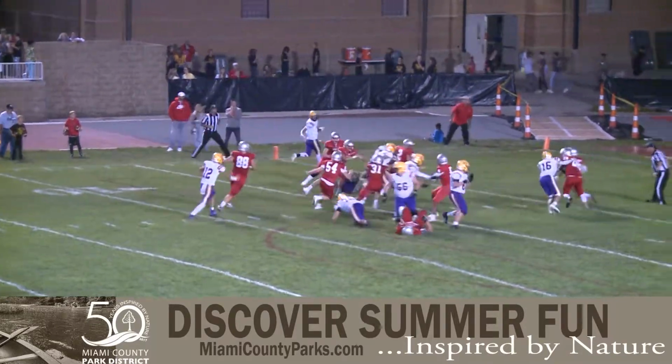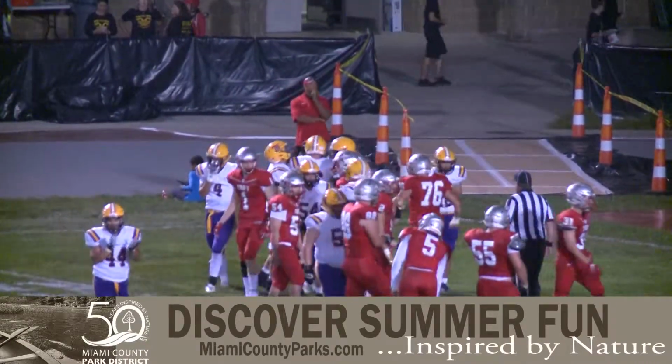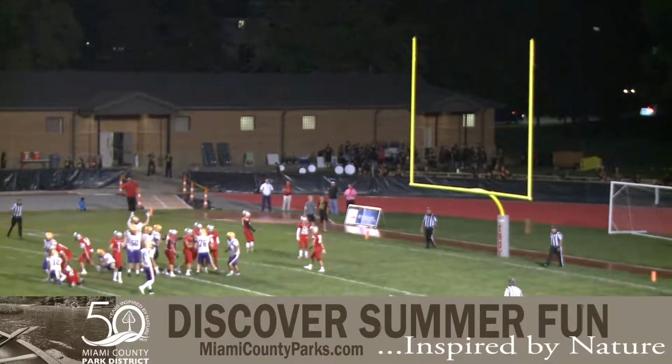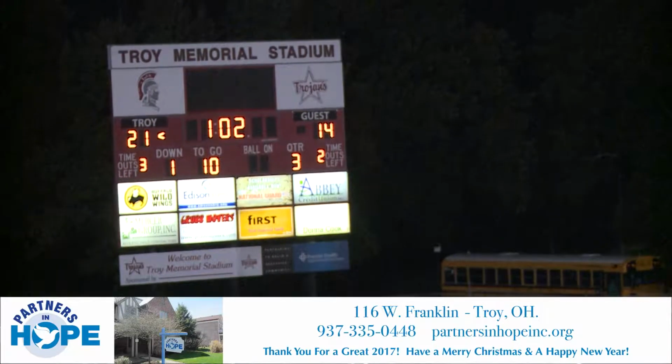Welcome back to Troy Memorial Stadium, and Butler just ran a play right up the gut and a touchdown, Butler, just that quick. Brown in for the point after. The snap is there, the kick is up, and the kick is good. And with 1:02 left to go here in the third. We can't do 2 commercials on timeouts.